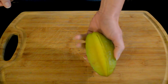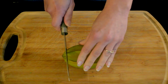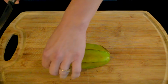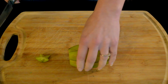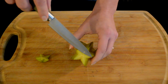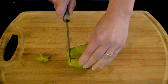So the skin of the carambola fruit is pretty thin and smooth, a little bit waxy. It's very similar to that of a grape, and just like the grape, the entire fruit is edible. And it's usually just eaten without any special preparation. You can just bite right into this fruit.